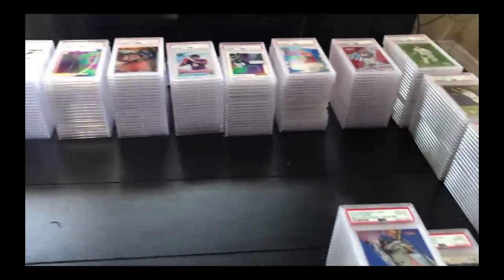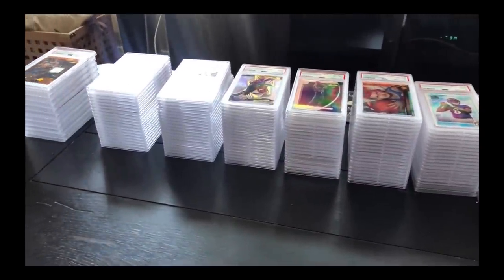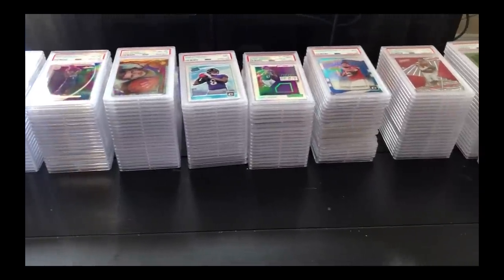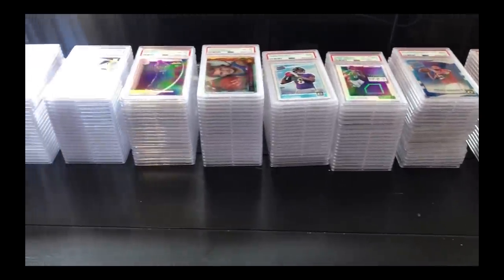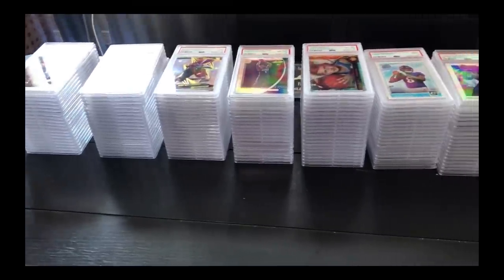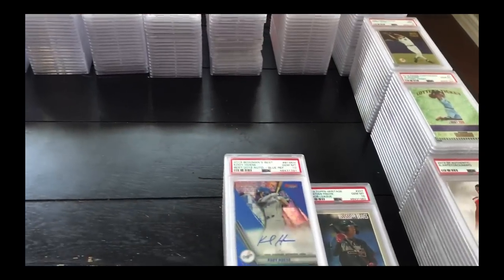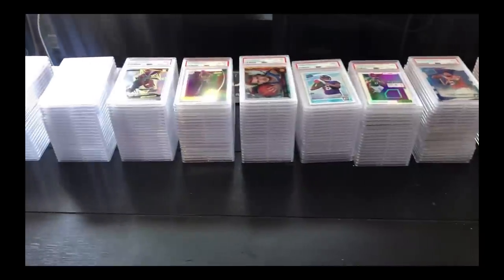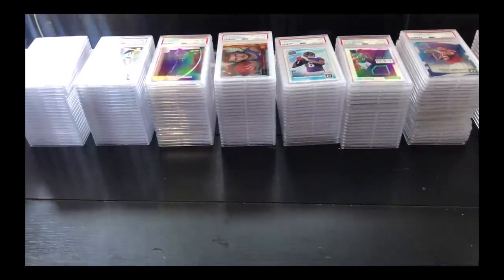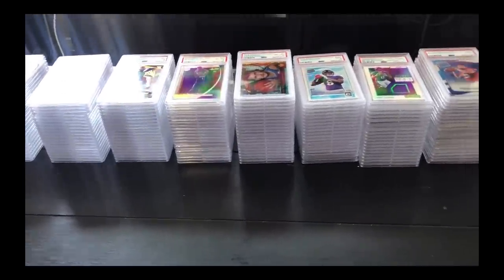Massive mail day here. 285 card bulk order, just got back from PSA. I submitted this off in March and I've got a lot of mixed emotions about this. There's a lot of things changing in the grading landscape, if you all have not paid that much attention to it. This is either my best order or by far my worst order. I'll let you guys decide. You all let me know what your thoughts are down below.